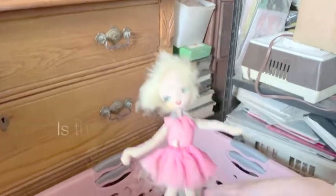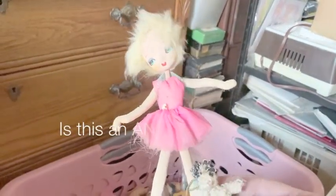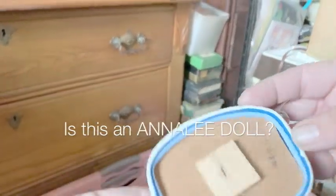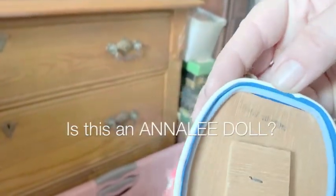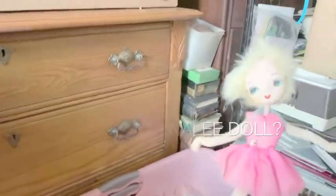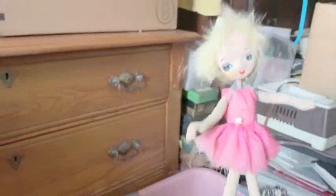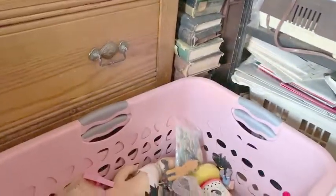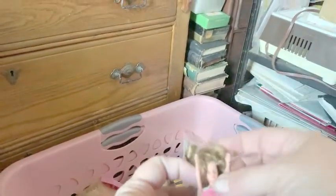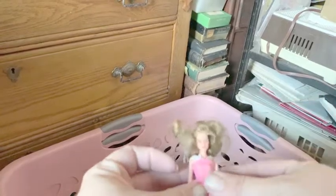Broken sink for Barbie. She has a dog stuck to her. Definitely can't read that. That's also a very old toy. That, I think, is a Dazzle doll. I think.